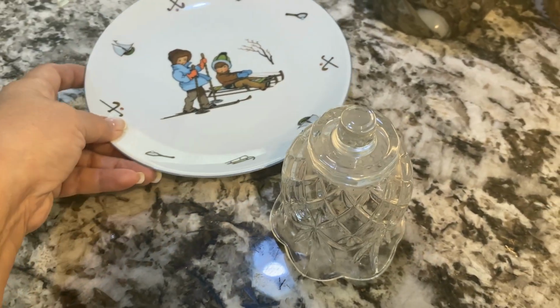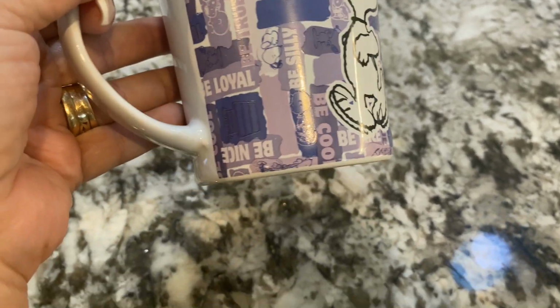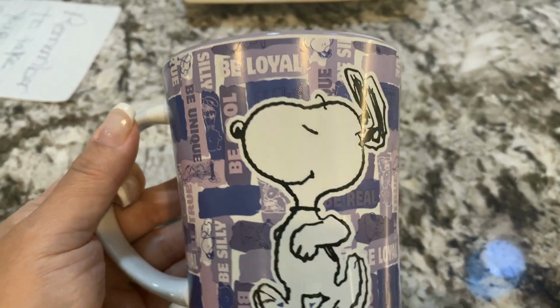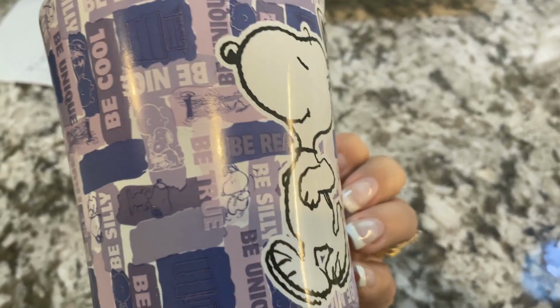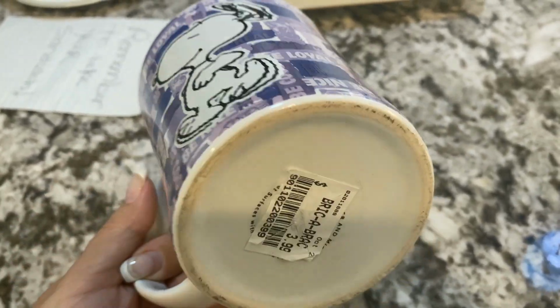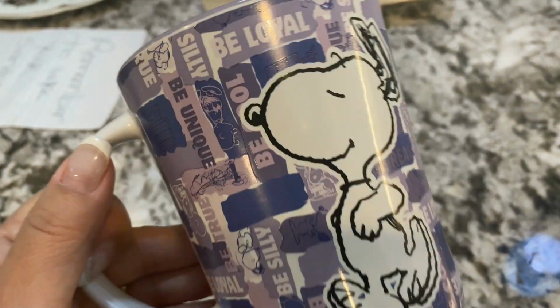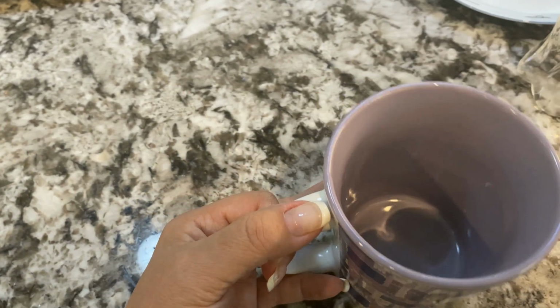And then we went to Salvation Army, and I found this. First of all, I love Snoopy. He's so much fun. I have such fond memories because when I was young, I would watch the Peanuts specials all the time when they would come on TV, and I just loved them. And you know, it's Snoopy. How can you say no? So it is a beautiful lavender color, and I got him for $3.99. And I just thought he was really cool, so I kept that.